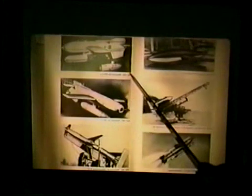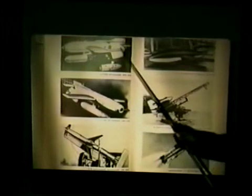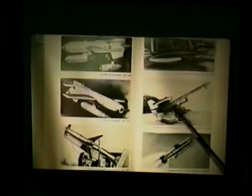Here we see a family of rockets. The air-to-ship or air-to-surface Henschel rocket, radio controlled. The improved version of it, they had about 20 models of these rockets. These are anti-aircraft rockets.